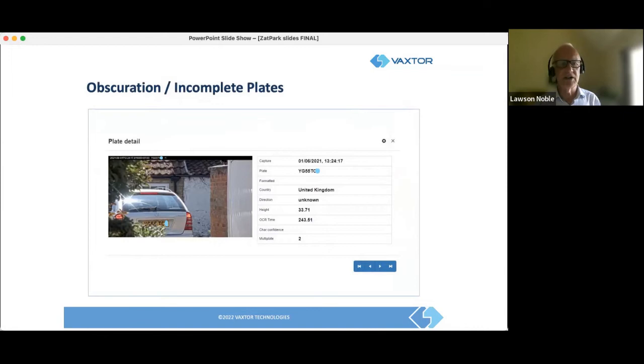You can't trace around these characters, but the way that the Vaxtor engine works, we're guessing, it's a very technical term there, guessing what the character would be, rather than saying, I really don't know what this is. We think this is a 90% chance of that being a Y, so I'm going to say it's a Y, because you'd rather have that and make a decision.